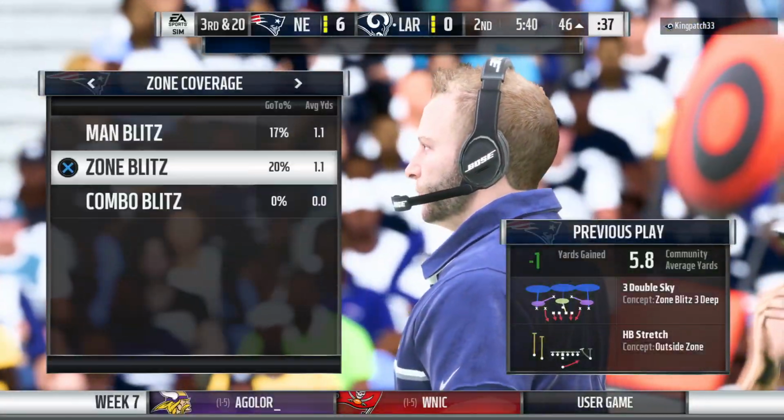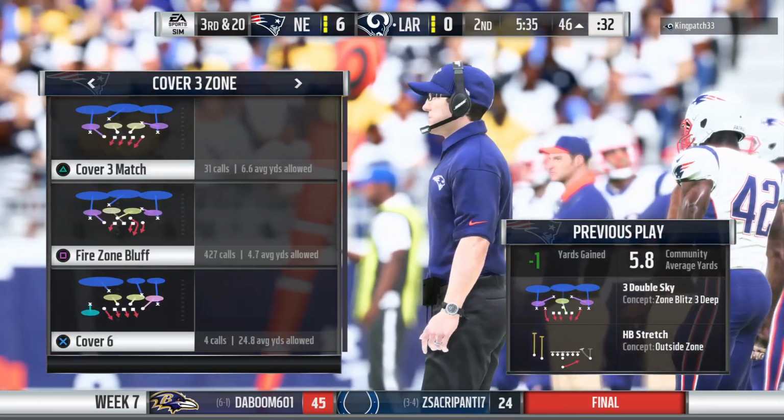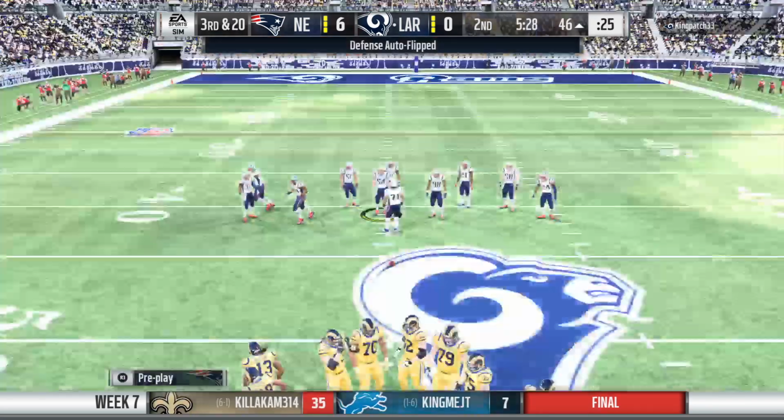Time to look up before he was planted in the backfield. It'll be a loss of a yard, and they're going to be staring at a 3rd and long here.